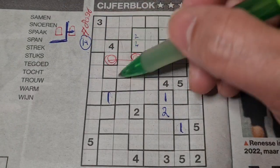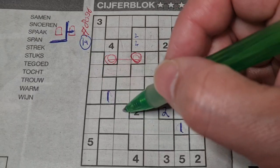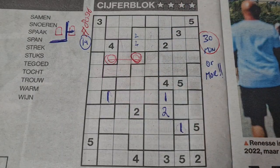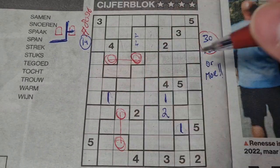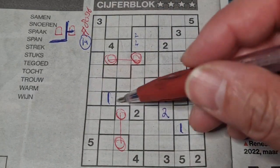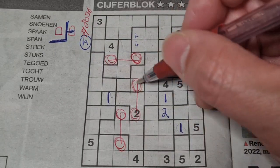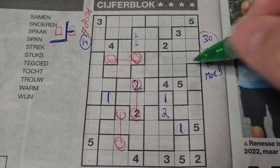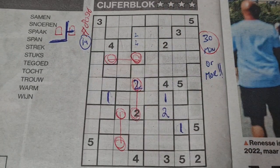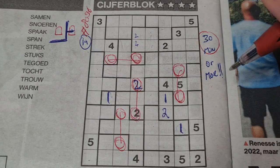Do we have more of these kind of shapes? Well, we have here another one, rotated. This box has the same number as that box. Alright, here another one, upside down. This box has the same number as that box. In this case, it's a 2 here. Alright, and we have another one here. Well, this box has the same number as that box.